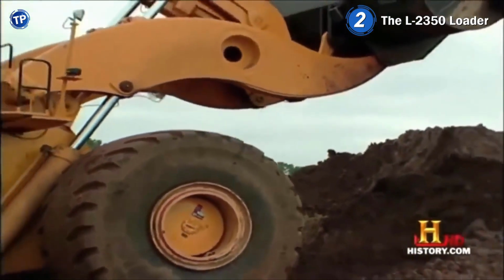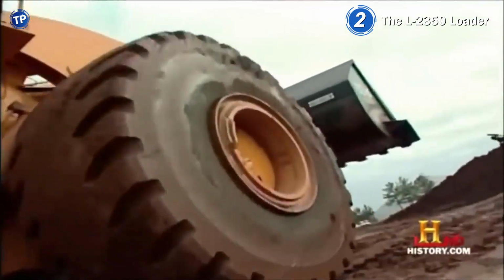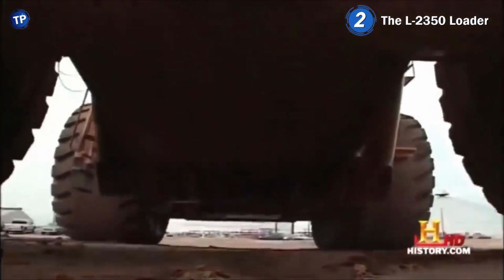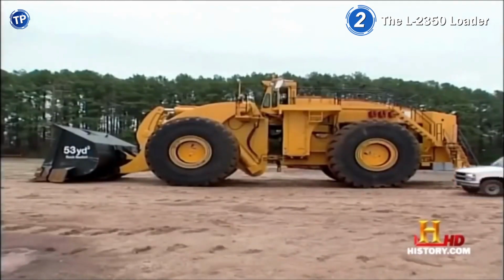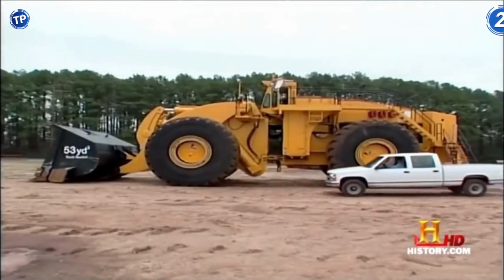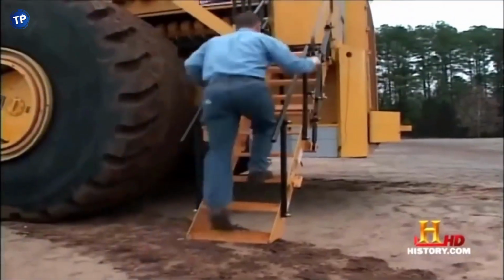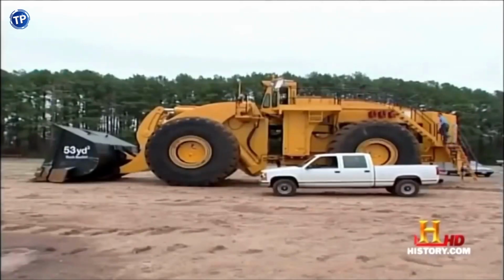What is two stories tall, can lift the weight of 40 cars over its head, and weighs more than a 737? The Letourneau L2350, the largest front-end loader in the world. The Letourneau Company of Longview, Texas builds these giants to load coal, gold and copper ore, and other minerals into equally giant trucks.